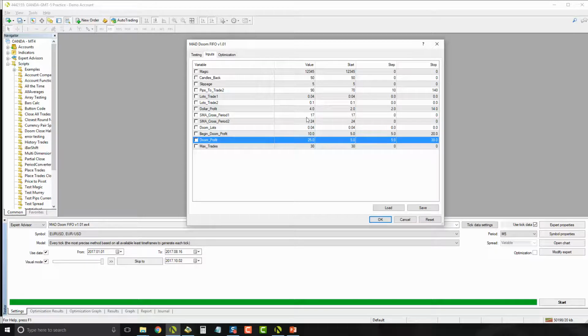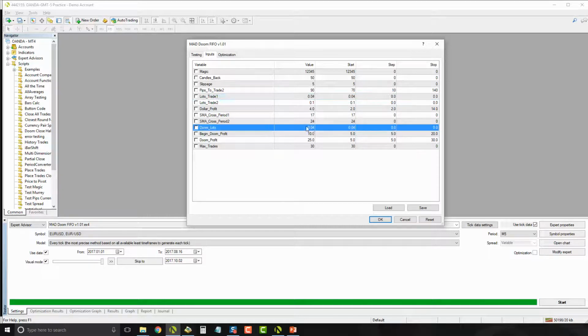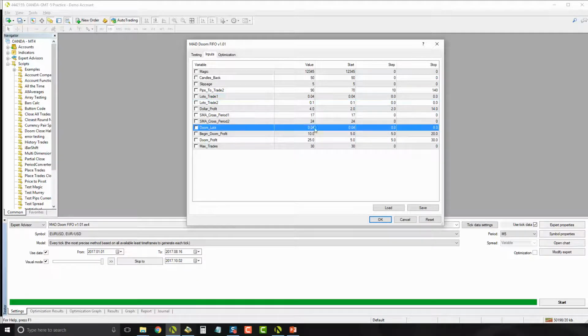Once it reaches $25 of profit, it cuts that in half, so it takes $12.50 or whatever off the table. This trade becomes 0.01 because it had been cut in half already, and this trade stays the same. Then again, if it reaches $25 profit, take half off the table, and this one is closed out altogether because it's been cut in half twice already. And then this one is cut in half, and we place another trade.